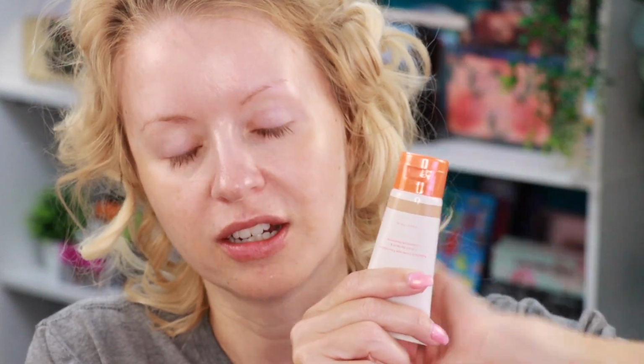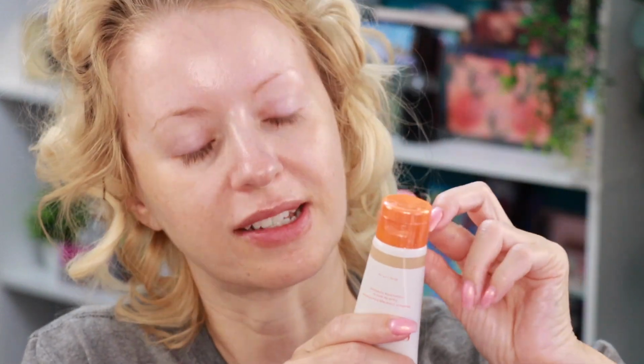And I got these all in store at my local Ulta, and I just want to let you know this comes completely sealed, so I gotta cut this little plastic part off. So that's what the product looks like, and I'm going to use my IT Cosmetics for Ulta Beauty Love Is the Foundation brush to start applying.